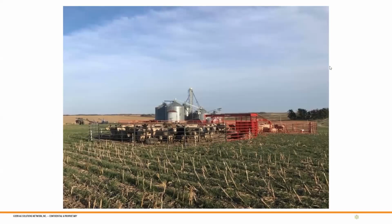Final picture here. This is when I got my group in from Gabe Brown out in North Dakota. I had them in the corral just to make sure they were settled down, no problems and all that jazz. And I happened to take this picture, and we had a grain bin site in the background. And I got to thinking, that's really interesting.